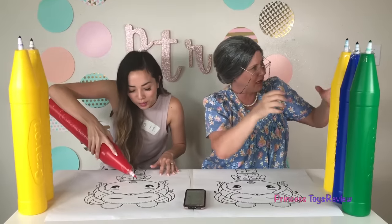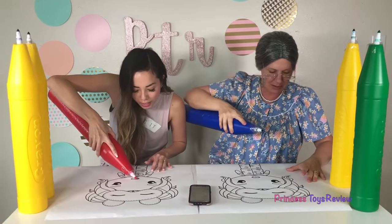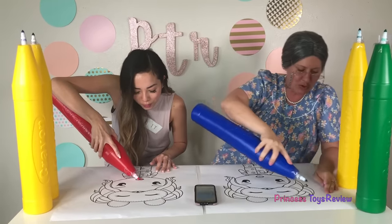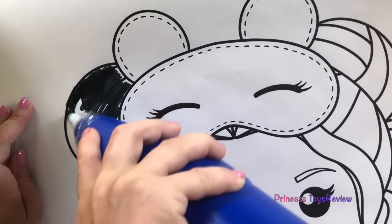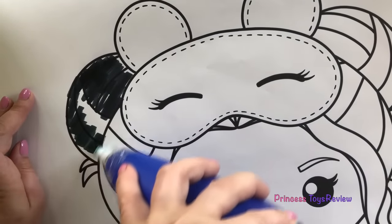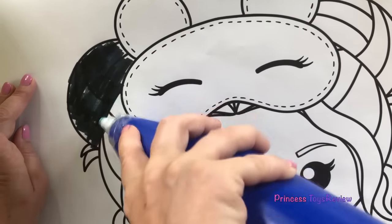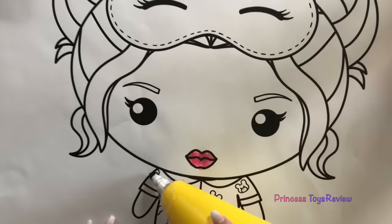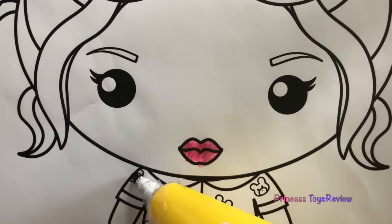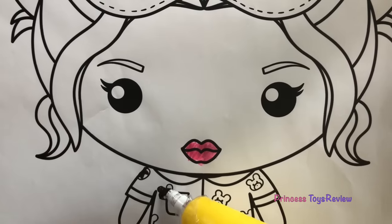What are you gonna color? I'm not sure. I'm coloring my lips first. I'm gonna do hair first. Okay, my hair is gonna be black because I don't want it seafoam green or teal. Whoa, Granny, you're moving the table. I'm sorry. It's okay, I was just saying.